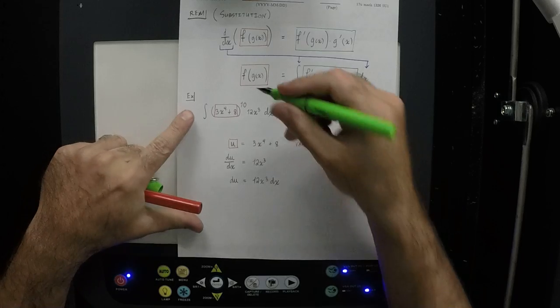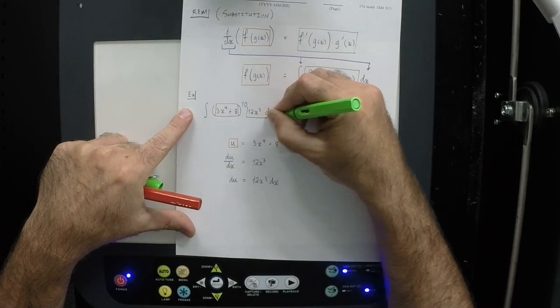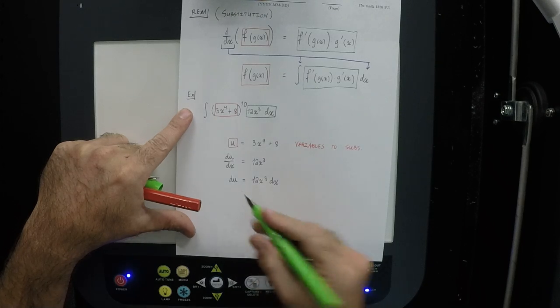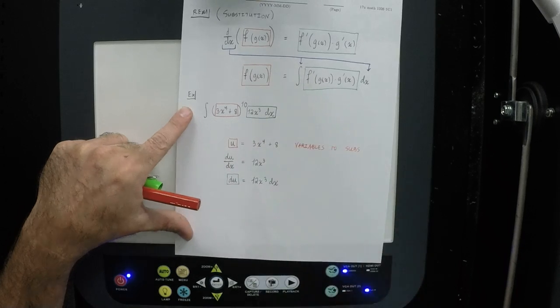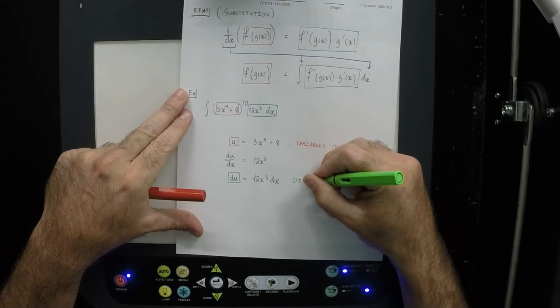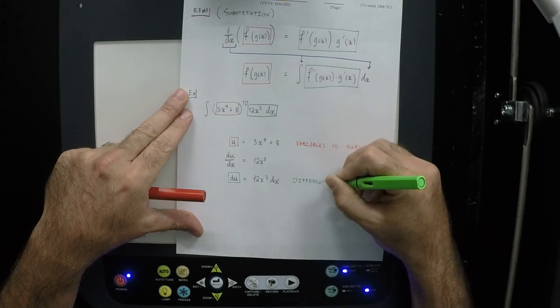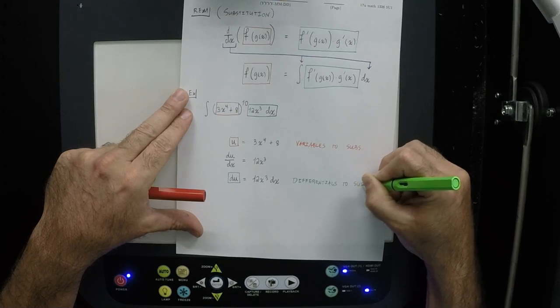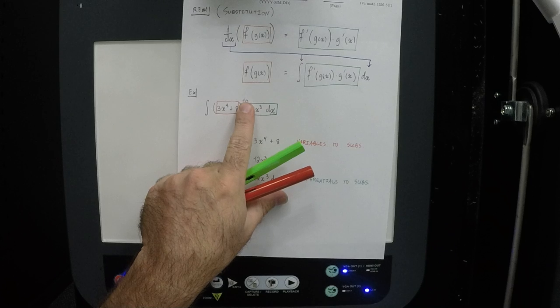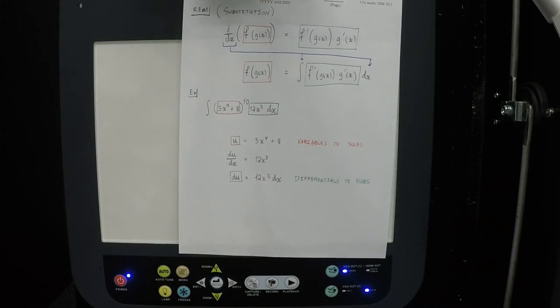Which is to say that notice that all of this, variables and differentials, can be covered by what? du. Now, let's look at what's being anti-differentiated. Did we cover everything? Oh, this is called the differentials to be substituted. We're almost done. Did we cover everything? Well, except the 10. But let's think here for a moment. Is 10 a variable? No, it's a constant, right? Is 10 a differential? No, it's a constant. So it doesn't need to be covered. Only the variables and the differentials need to be covered.